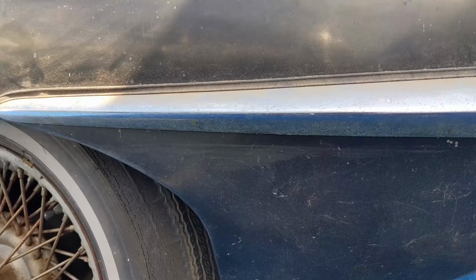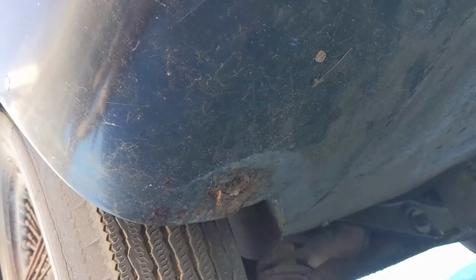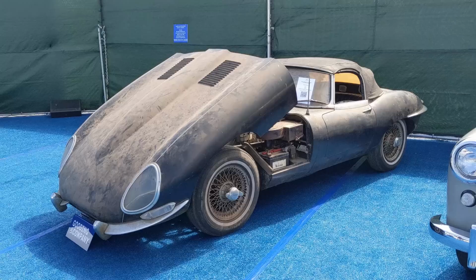Oh yeah, and this is really the spot here, the left-hand rear, right around that drain where it showed the most corrosion, but really minor. That's really nothing compared to what a lot of people deal with.